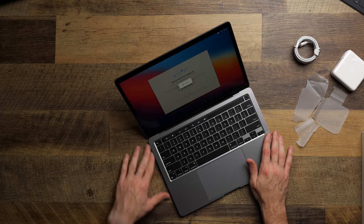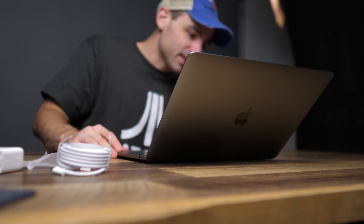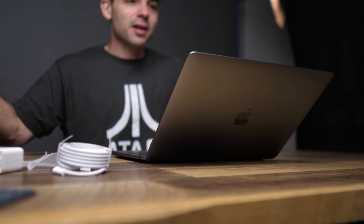I love these things. Thunderbolt 3 is great. I do wish it had an SD card reader. The SD card reader is not as big of a deal for the Mac Mini because the Mac Mini is designed to be in your house. It's got I/O in the back of it. You can plug in an SD card dongle. It's not that big of a deal because it's never going anywhere.